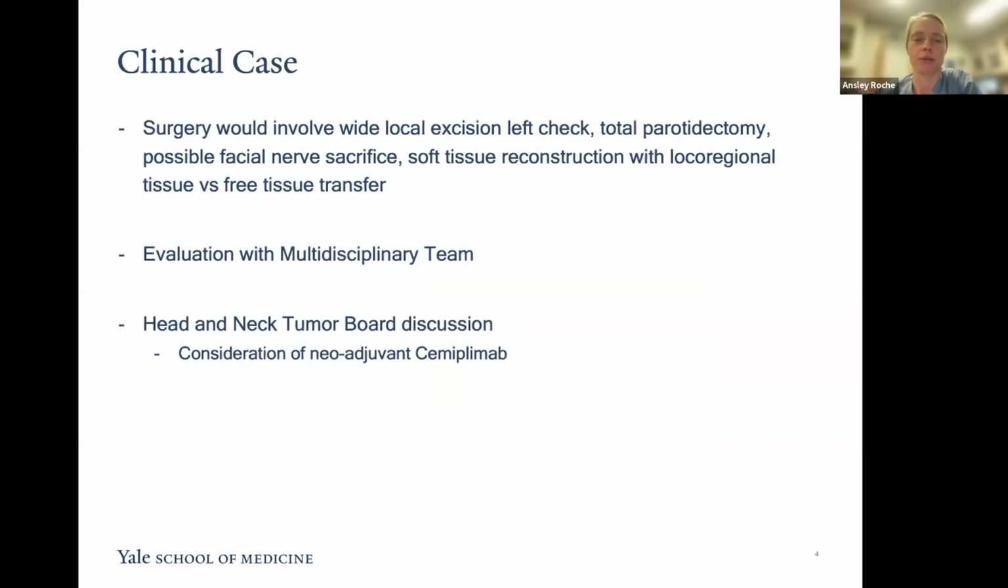So I talked to him about what surgery would be. It would obviously involve a wide local excision. Due to the location of this being superficial to the parotid gland, he would need a total parotidectomy. Depending on the relationship of this cancer to the facial nerve, he would potentially need facial nerve sacrifice, which happens from time to time, and we reconstruct that with nerve grafting or static and dynamic facial reanimation techniques, and potentially free tissue transfer, meaning taking tissue from one part of the body and revascularizing it in the head and neck to give it blood supply. All in all, a surgery that would take probably on the order of 10 to 12 hours.